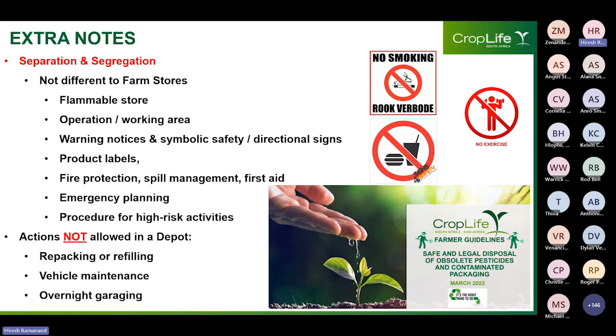welding within the depot. In terms of waste management, and I'm going to focus on obsolete pesticide stocks and contaminated plastic, cardboard, and paper packaging. These will have to be thermally destroyed by a suitable and compliant hazmat waste service provider. It is important to safeguard any obsolete pesticide stocks as well as contaminated packaging.